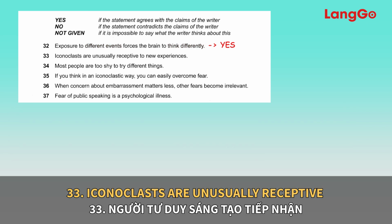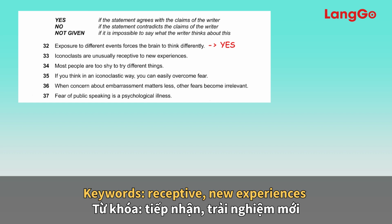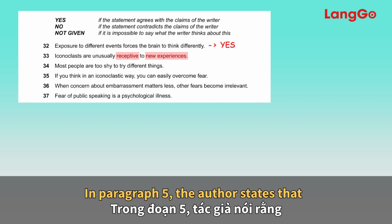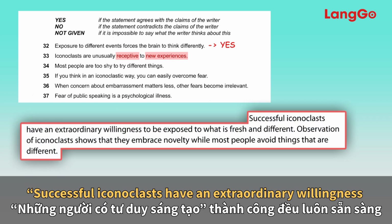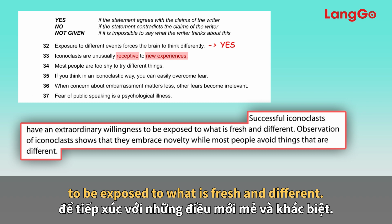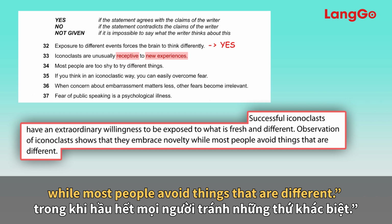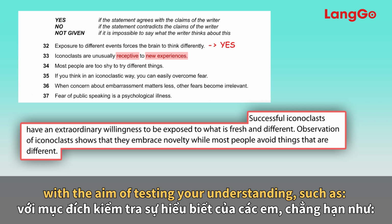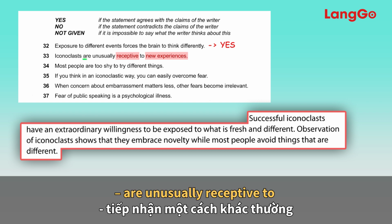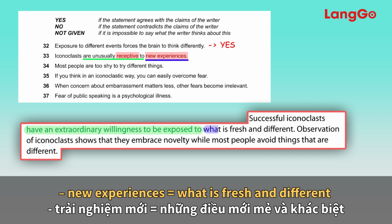Number 33. Iconoclasts are unusually receptive to new experiences. Our keywords here are receptive and new experiences. In paragraph 5, the author states that successful iconoclasts have an extraordinary willingness to be exposed to what is fresh and different. Observation of iconoclasts shows that they embrace novelty, while most people avoid things that are different. Some expressions are paraphrased here with the aim of testing your understanding, such as are unusually receptive to, have an extraordinary willingness to be exposed to, new experiences, and fresh and different.